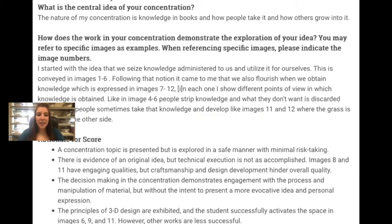The decision-making in the concentration demonstrates engagement with the processes and manipulation of material, but without the intent to present a more evocative idea and personal expression. The principles of 3D design are exhibited, and the student successfully activates the space in images 6, 9, and 11. However, other works are less successful. So make sure that if you want those higher scores, that you have good quality work overall. So what they're saying here is some of their pieces are good, but some of them can use some work.